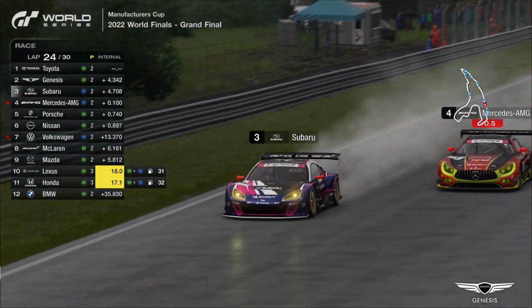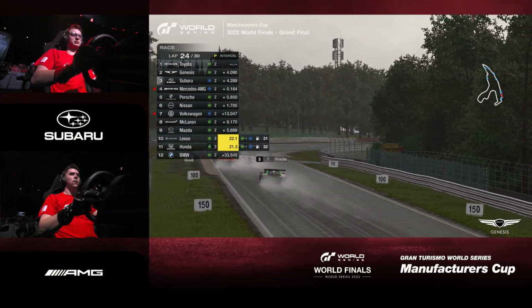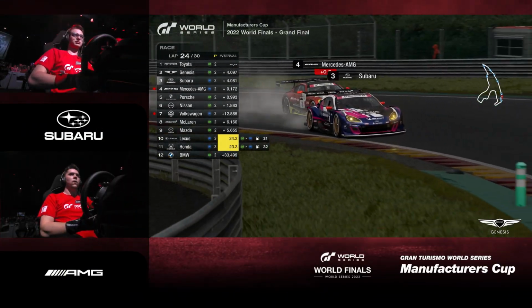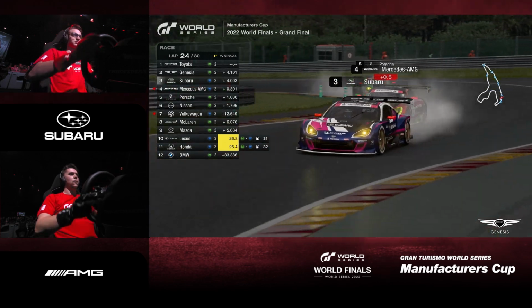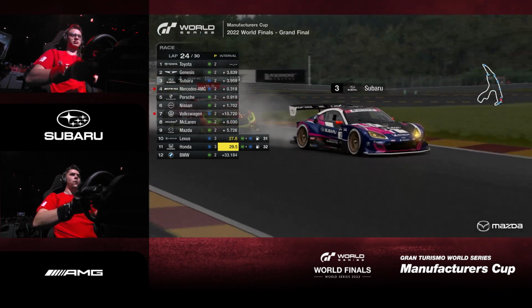Mercedes with a 0.5 second penalty as well. So now Subaru are right back in this. There's Genesis in front, only 4 seconds on the road. Yeah, now the tyres are really starting to not work at all. They're starting to aquaplane. Just to give you an idea, last time around, 236.3 for Toyota.